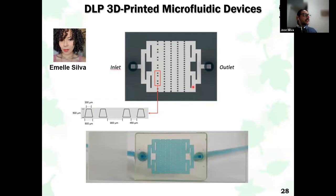So this is another improvement that Emily made on the device. Here you have the inlet with the mix of the cells that pass to the pillar. The pillars are getting closer when the string moves. So we trap bigger cells here and get smaller cells here. This is a picture of the final device.